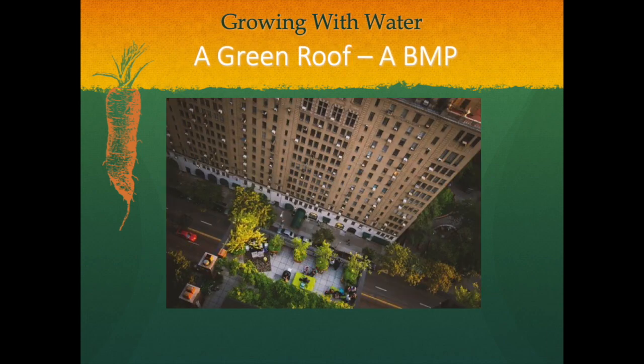This best management practice involves covering a roof with plants to absorb stormwater runoff. These roofs may also provide a space for urban farming or recreation spaces for residential housing. How would you design a green roof if you lived or worked in a skyscraper?